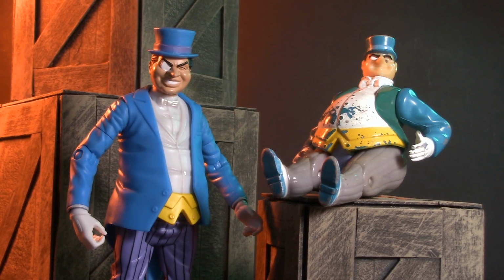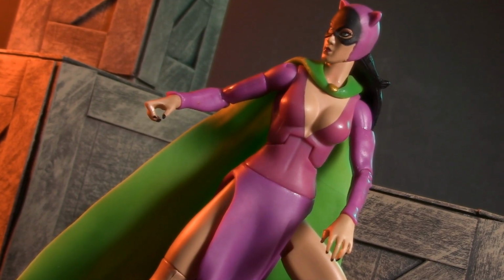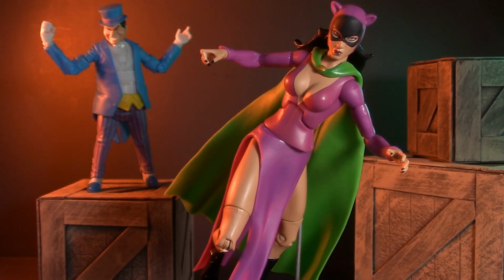As a tribute to things that came before, these figures are decent. Between the flat face and the mismatched colors, Catwoman is definitely the weaker of the two. Even so, these are versions of the characters that we seldom see in action figure form, so for presentation, I'm giving Penguin and Catwoman 1/2 point.